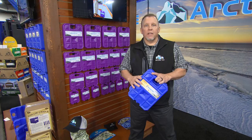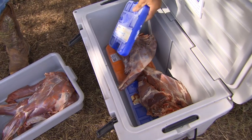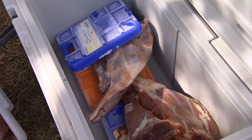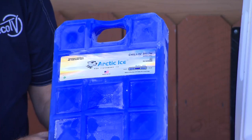This is Arctic Ice's 5th SHOT Show in a row, and we're showing off really the coolest way to keep your cooler cold. Arctic Ice is what puts the cool in coolers these days. And of course, we have the brands that you've become very familiar with, the Arctic Ice Tundra series, the Alaskan series, and the Chillin' Brew as well.